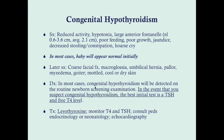In most cases, congenital hypothyroidism will be detected on a routine newborn screening examination. But in the event that you suspect congenital hypothyroidism, the best initial test is going to be your thyroid function tests, and that's to get a TSH and free T4 level. So this child probably got a routine newborn screening examination, but those typically take about a month or a month and a half to come back. So it's very possible that this child just hadn't gotten the results yet.